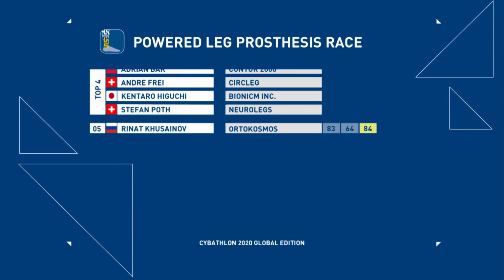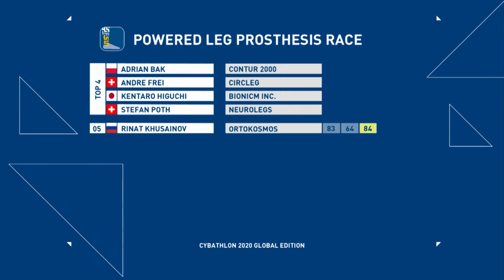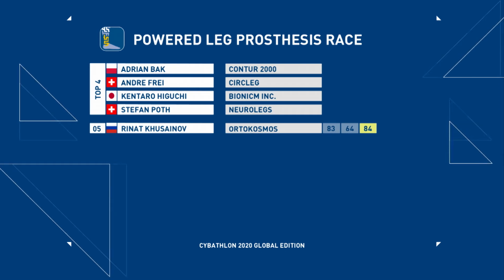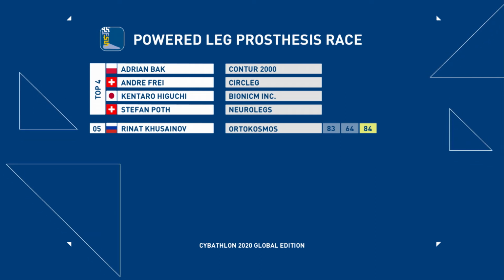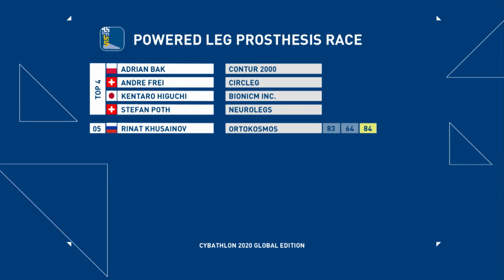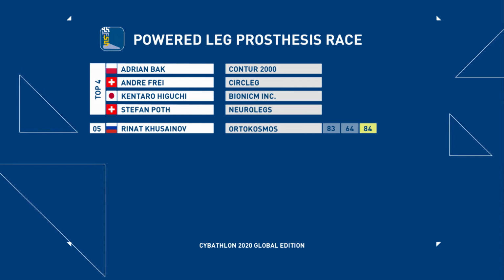Here's the ranking. Rinat on place 5 with 86 points because of the apples that fell down. And in the top 4 in alphabetical order, Adrian Bach, Andre Frey, Kentaro Higuchi and Stefan Poth. All of them remained without any mistakes and thus scored 100 points. But who was the fastest? In the end, it's all about seconds.